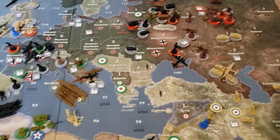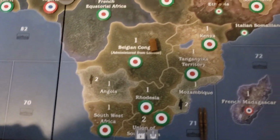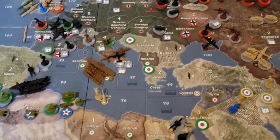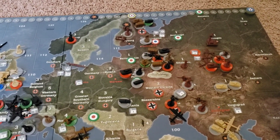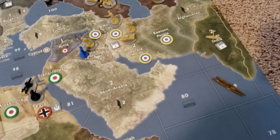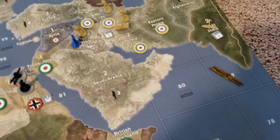The Italians bought a couple subs down here in Africa and a tactical and a fighter in Italy and 3 infantry in Leningrad. Moved up into Karelia with the Germans to attack Finland hopefully this round. They attacked the British destroyer and sub in 79, took them out, no loss.